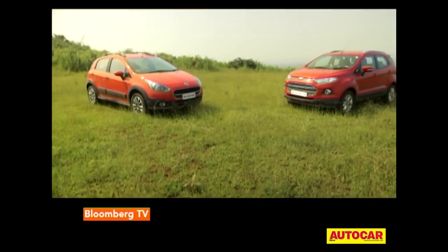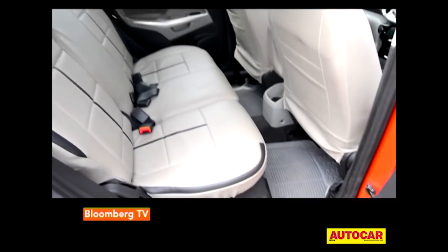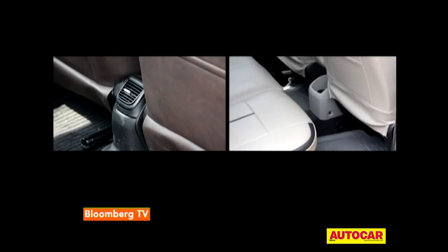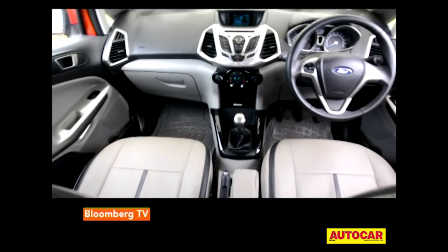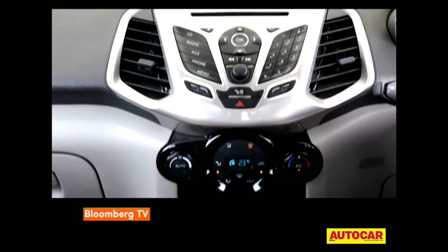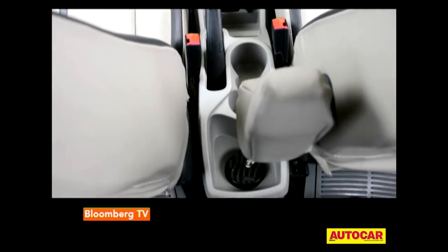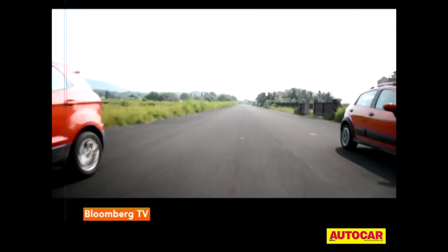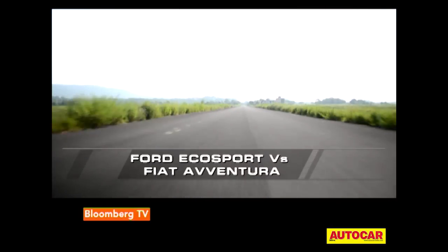The only major advantage the Fiat has over the Ford in this department is that it features rear AC vents. That's about it. The EcoSport's interiors are also not really the best quality of plastics, and the central console has a host of buttons which can be quite confusing as well. Still, it scores on practicality with lots of storage spaces, and once you're driving, the differences in the cars are instantly noticeable.